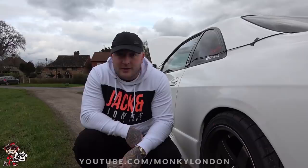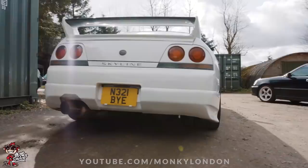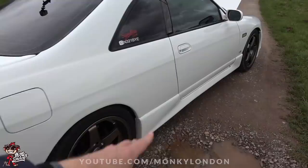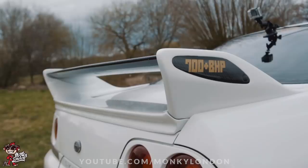Rotors, GTRDs. One thing I will say about Shane's car is he's kind of left the lines of the R33 pretty clean. He's running a GTR-inspired body kit, so you've got rear bumper, side skirts, and front bumper as well. Also a GTR rear spoiler, with a cheeky little logo underneath.